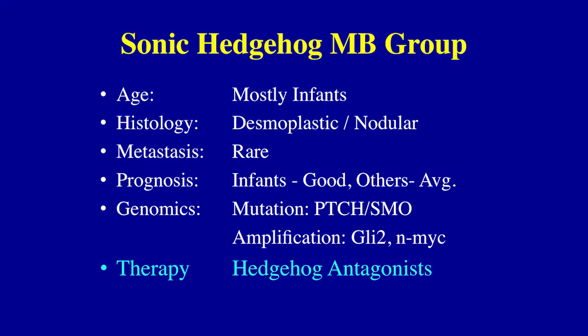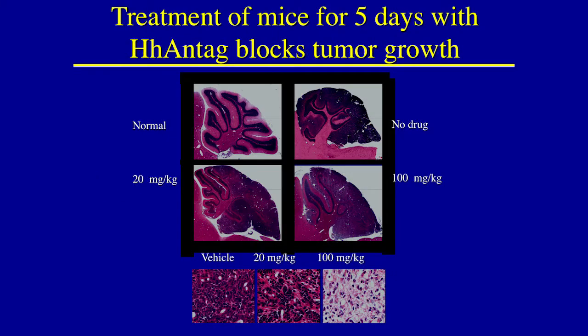The medulloblastoma sonic hedgehog group, this is a very exciting area for us. We know that in this kind of situation, comparing normals, which you see off to the side, and animals that develop tumors that don't have any drug, getting drug that is the hedgehog inhibitor will move it to a point in which you can't see tumor left over.